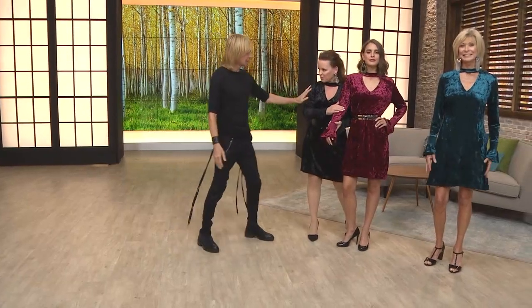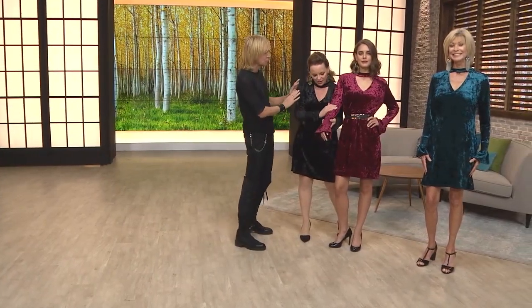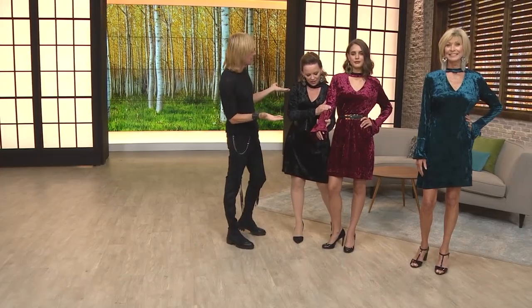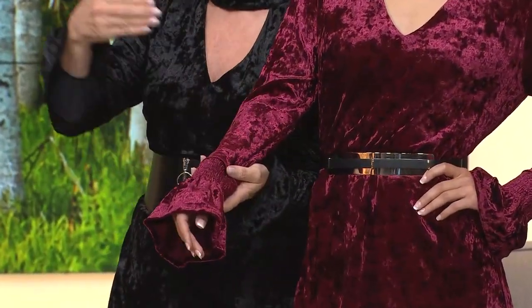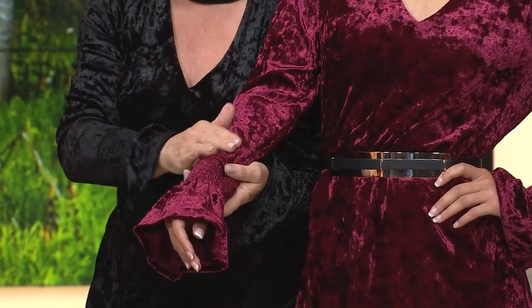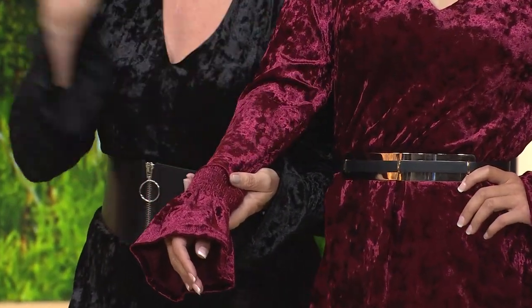So let's go with Eleanor's. Yeah, it has like a crunchy feel to it. It's smooth and kind of crunchy at the same time. So to kind of share with you what this texture is all about. So it's like a new next generation velvet. Well, it's been around for actually centuries, believe it or not, but this is the latest technology.